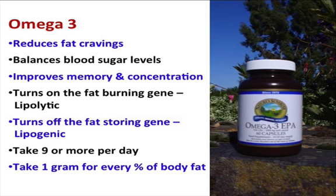The other benefits of omega-3 are that it reduces fat cravings. It also balances out your blood sugars, which we know from the last video is so important to weight loss. It improves your memory and concentration, which is a bonus, but key with omega-3, if you're having the right quantities, it will turn on the fat burning gene and turn off the fat storing gene. It's genius. It's like a fat loss pill, but a healthy one at that.